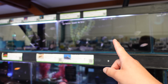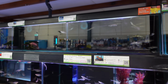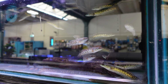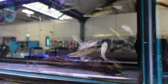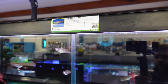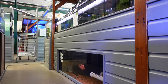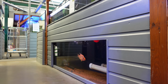You can see we've got some Severums up top. And then onto the definitely oddball species, the golden cobra snakehead. If we can get past the reflection on the glass, these guys are probably 3 to 4 inches, £50 each. And now we are coming down to the sump where I'm told my potential new purchase is in, so let's have a look in here.